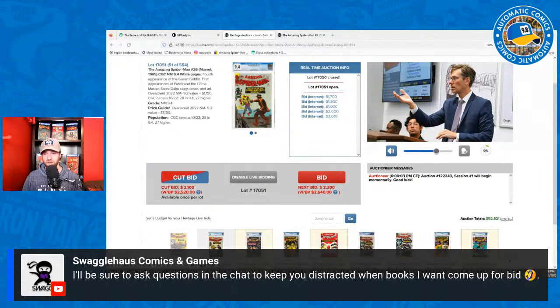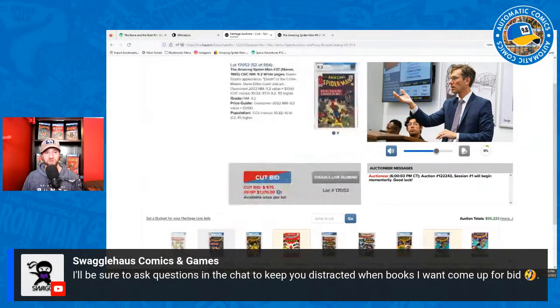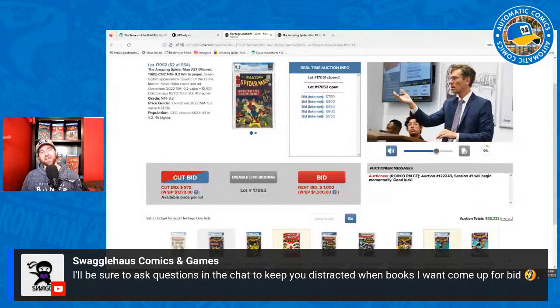And to see one come up for over $3,000 below its recent high, that's a good book to get. And a 9.2 Amazing Spider-Man 20 is probably not a book that's going to be super impacted by speculation, by that kind of thing. But I do think that we're getting that character again, actually in the Scorpion costume at some point. Not yet.